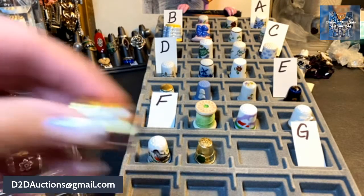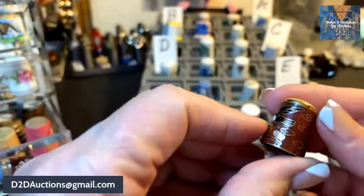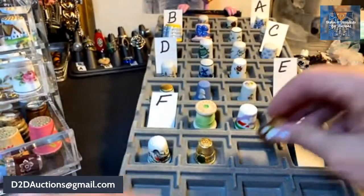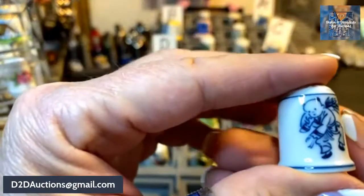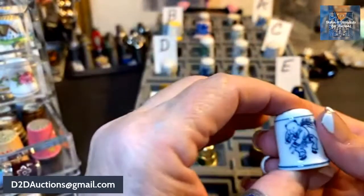Let's keep it running. Here is another metal. This looks like an Oriole. Nice enameled on the inside, beautiful gold tone. We'll put that one on G3 now. I have this one, looks Oriental. This one says, any cloisonne? Hold on. This is Okura, O-K-U-R-A, Japan. That is G4.